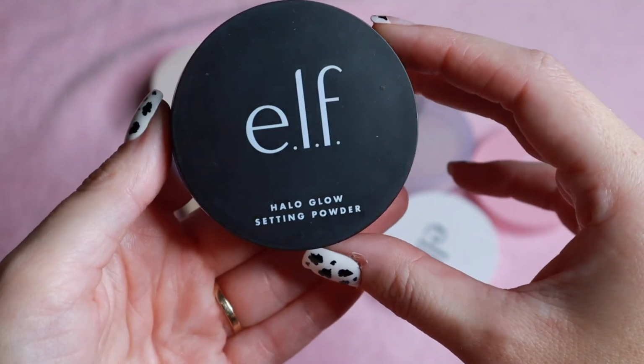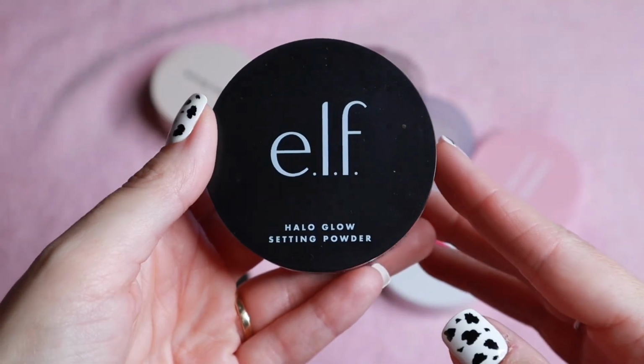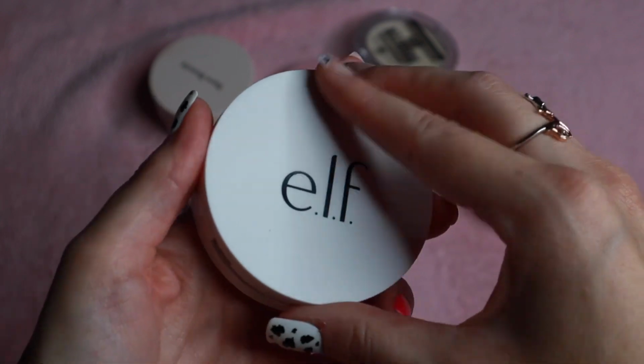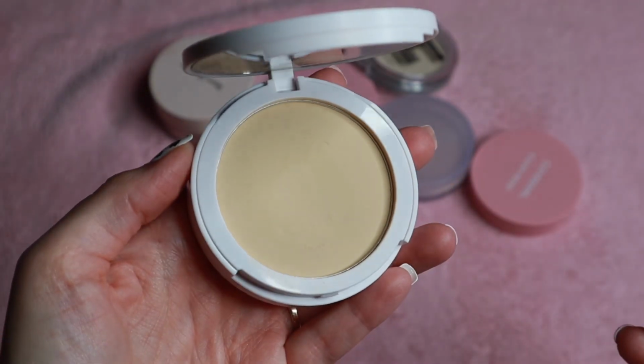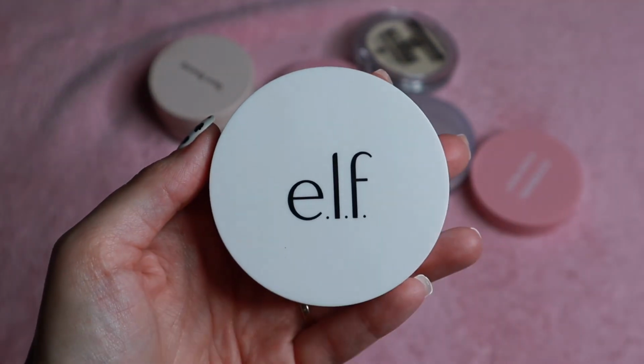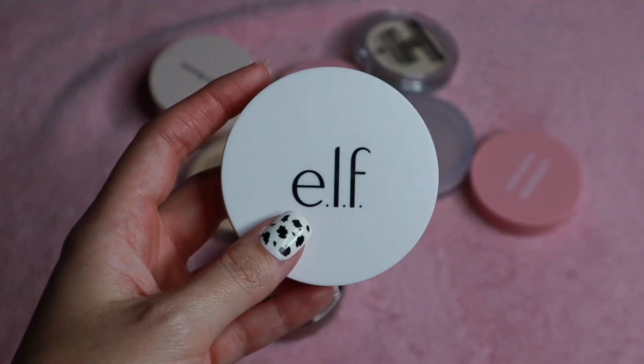Okay, I definitely want to use the e.l.f. Halo Glow Setting Powder. This is the light pink one. I don't use this one nearly enough, so this is one that I definitely want to include. I know this one is actually a foundation powder, but I haven't used it in a while from e.l.f. This is their Camo Powder Foundation, so I definitely want to use this one up a little more. So that would be more of like my pressed powder that I want to use.